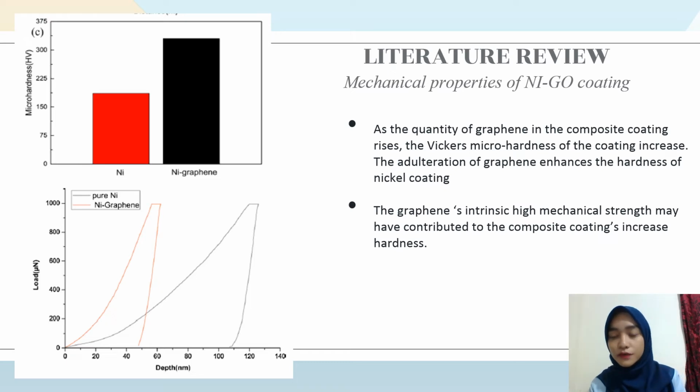When the quantity of graphene in the composite coating increases, the micro hardness of the coating also increases. The addition of graphene will enhance the hardness of the nickel coating. The graphene's intrinsic high mechanical strength may have contributed to the composite coating's increased hardness.